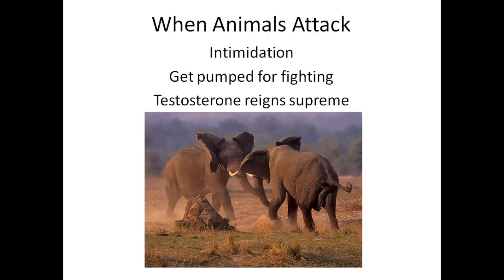When we talk about this whole process, we can look at animals, because when they're getting ready to fight, they get bigger, they take up space. So you see from these bull elephants, their ears are out. So like, hey, look, I'm bigger than you, back away. And they're also getting pumped up for the fight. And as we know, in the wild, testosterone reigns.